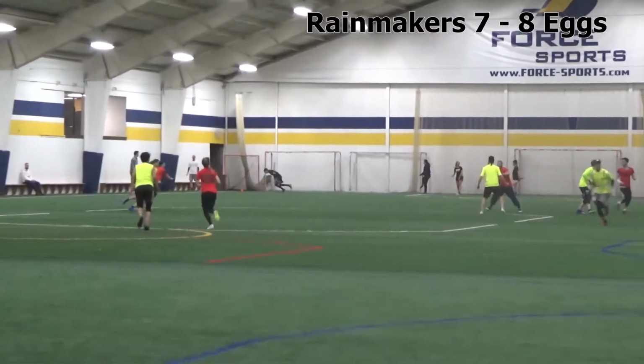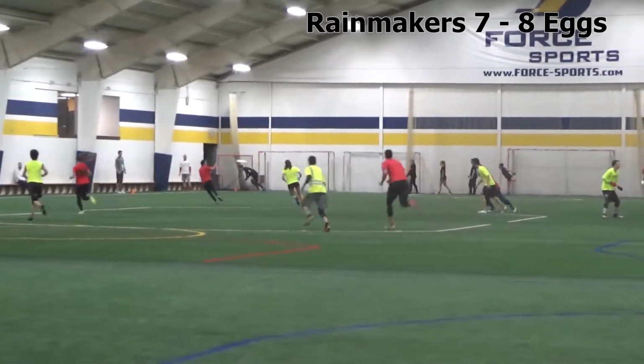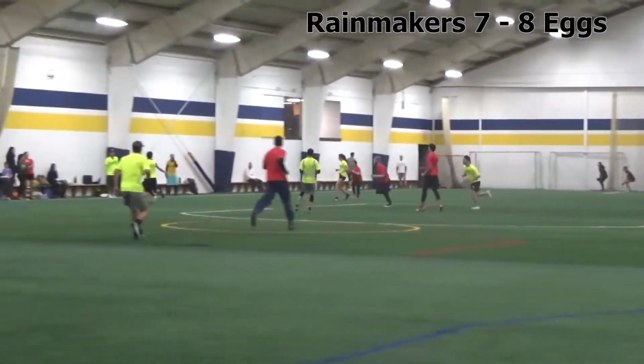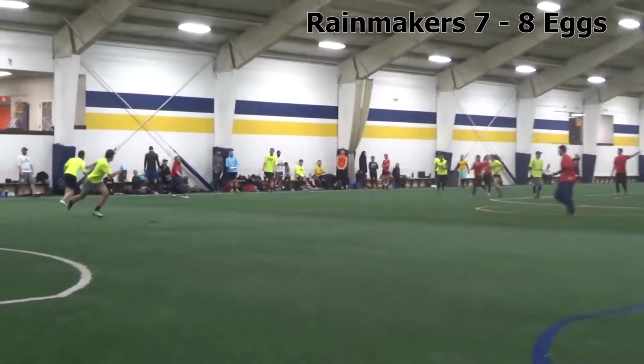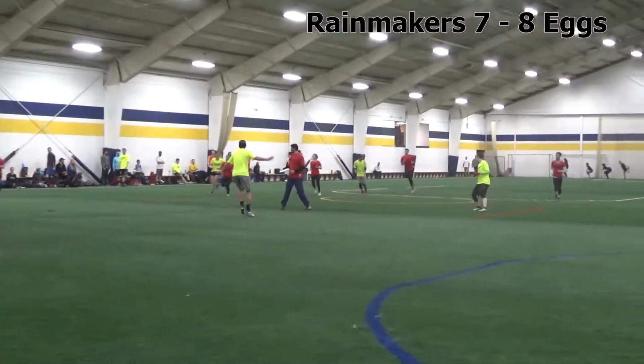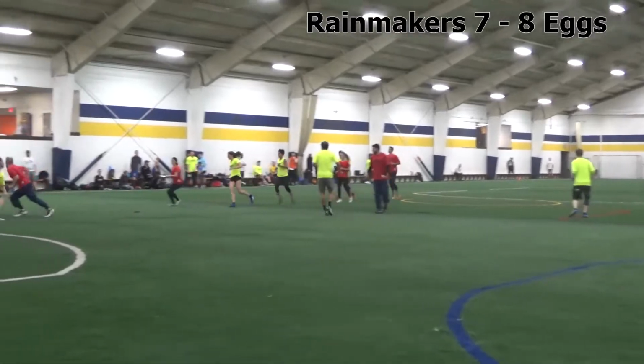Lavelle's still working here on this point. Looks off from here on the deep. Lavelle now running open. He's going to give Adnan big break space just outside the end zone. Look at it.